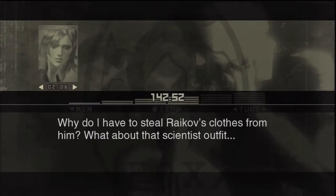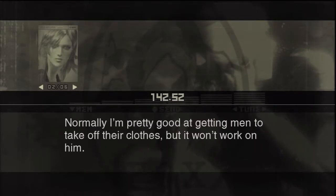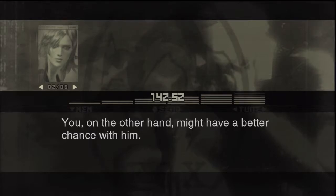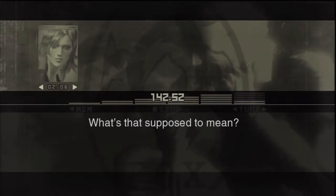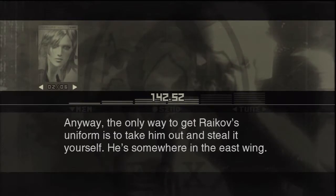Huh? Why do I have to steal Rykov's clothes from him? What about that scientist outfit? That's not going to work this time around. Rykov's uniform is a special type that only he wears. You'll have to get it directly from him. Normally, I'm pretty good at getting men to take off their clothes, but it won't work on him. Huh? You, on the other hand, might have a better chance with him. What's that supposed to mean? What indeed? Anyway, the only way to get Rykov's uniform is to take him out and steal it yourself. He's somewhere in the East Wing.